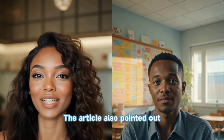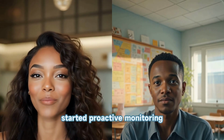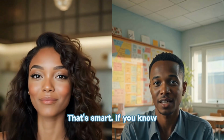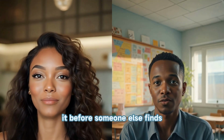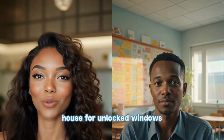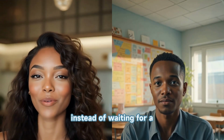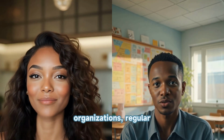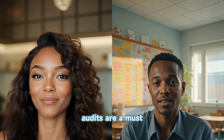The article also pointed out that some companies have started proactive monitoring using Shodan. That's smart. If you know what's exposed, you can fix it before someone else finds it. It's like checking your own house for unlocked windows instead of waiting for a burglar. Good analogy. And for organizations, regular audits are a must.